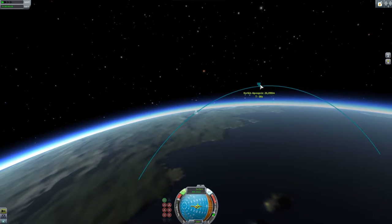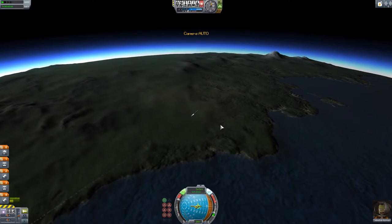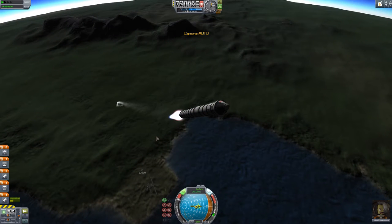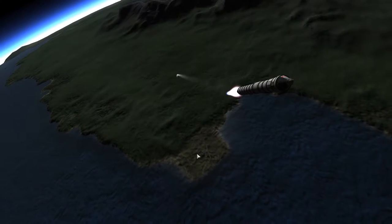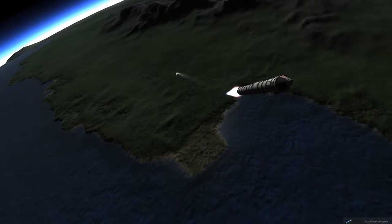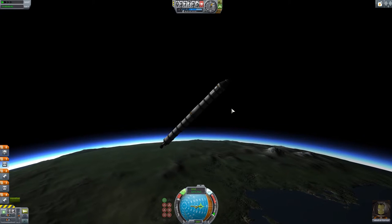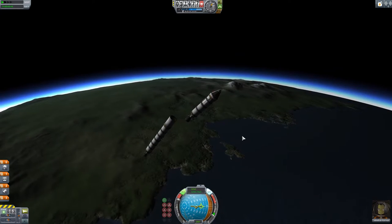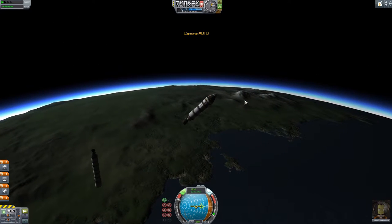But it is going at a pretty good rate. Up and to the side. It's got a good slope. You can see the space agency in the background. That's actually a cooler shot. There we go. I like that one. And stage 2 has run out of fuel. Let's eject from that. Check our apoapsis, almost out of the atmosphere.